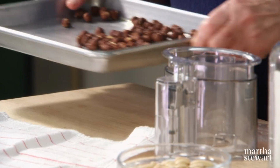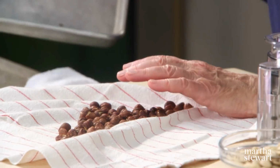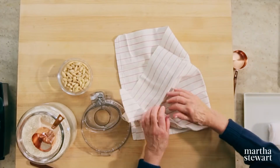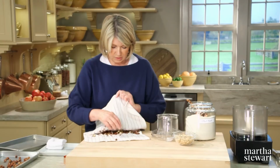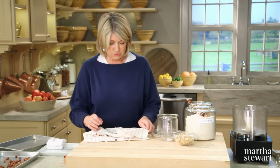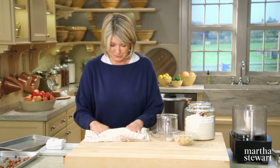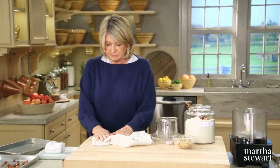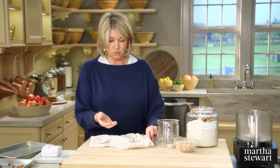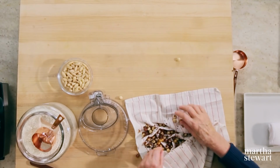To get the skins off, just put your nuts in a cloth and rub like this. Oops. This is fun for kids to do. But if I'm making a mess, can you imagine what the kids would do? Oh my gosh, why am I having such a hard time? There. And you have perfect white nuts with hardly a skin left on them.